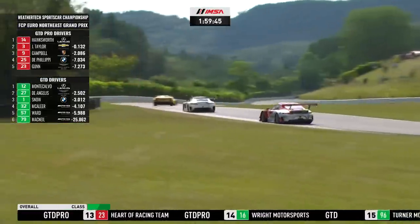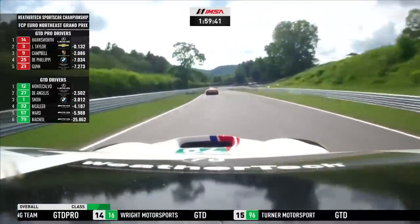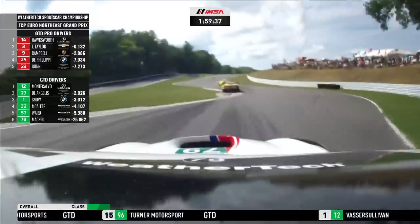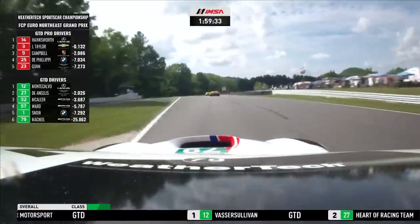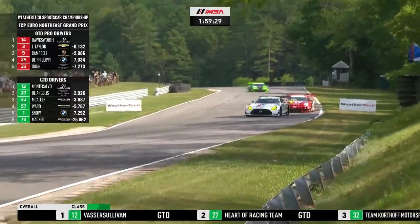But Jordan's got to be so careful here to not allow some of the GT Daytona traffic to drive a wedge between what will be the overall leader when all the pit stops have been done, Jack Hawksworth, and his second-placed Corvette, although they are running 7th and 8th in the overall standings at the moment.